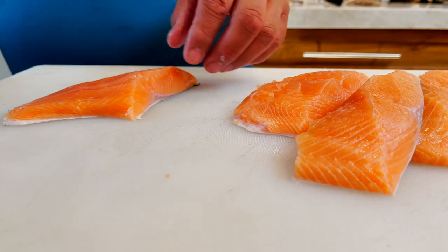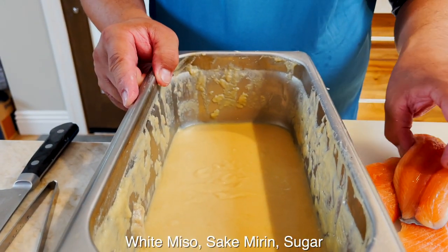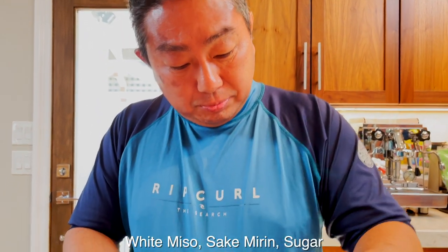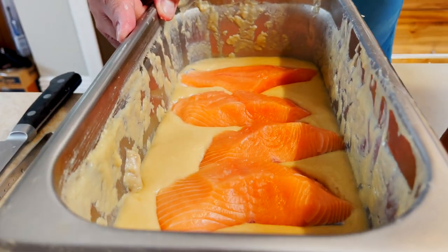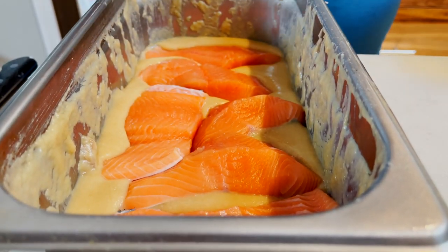Yeah, look how rubbery the flesh is. Yeah. Then this is already mixed. This is just white miso, right? White miso, okay. Sake, mirin, and sugar. Okay. I'm just gonna put it here and then start the marination. At least 24 hours. Yeah, 24 hours to a little bit longer.